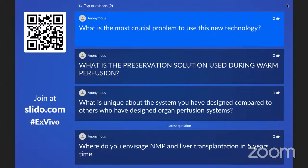The second problem for the liver is that we don't have really assessment parameters that guide us in saying yes or no to the organ. We have hints, we have parameters that are helpful, but we don't have a score that can say, okay, if you're above 5, we take it. If it's below 5, we decline it. So we have not figured out what is the ultimate technique to evaluate organs.